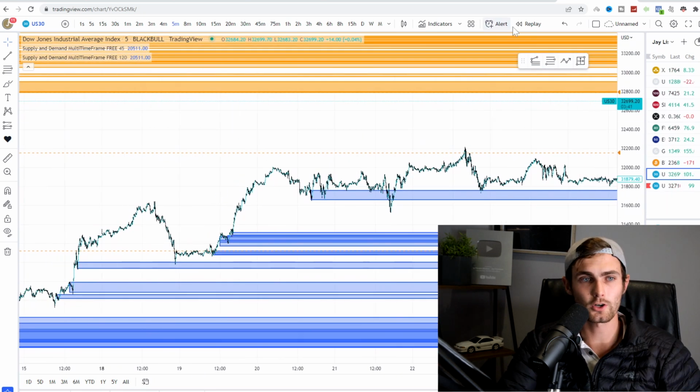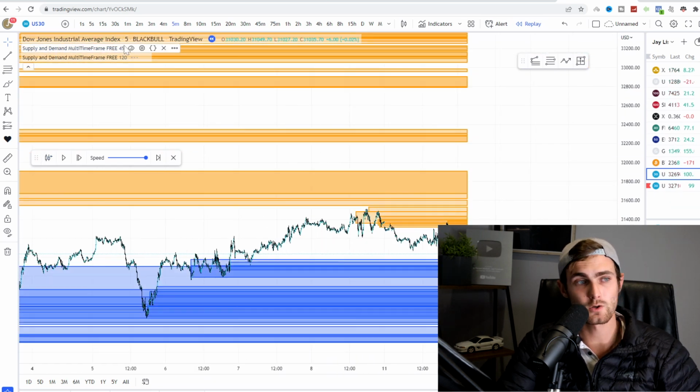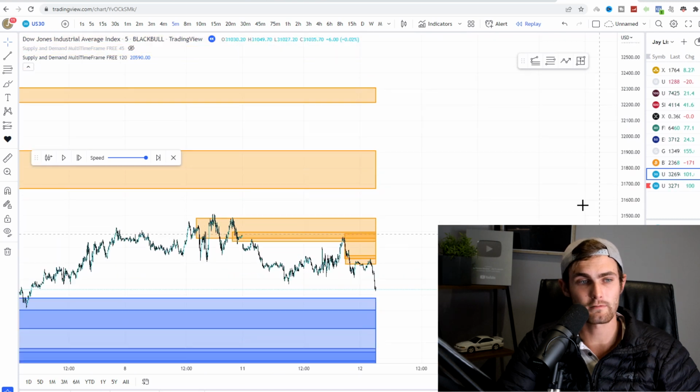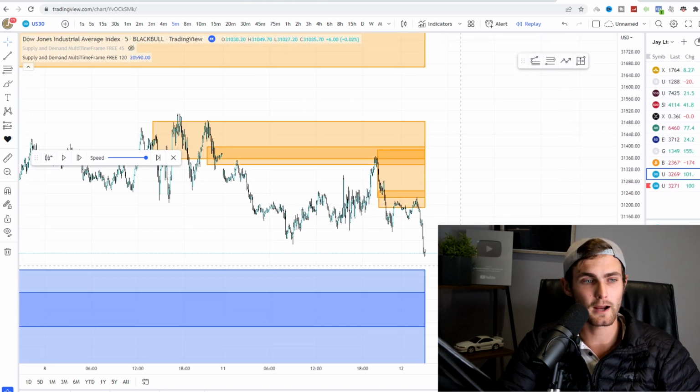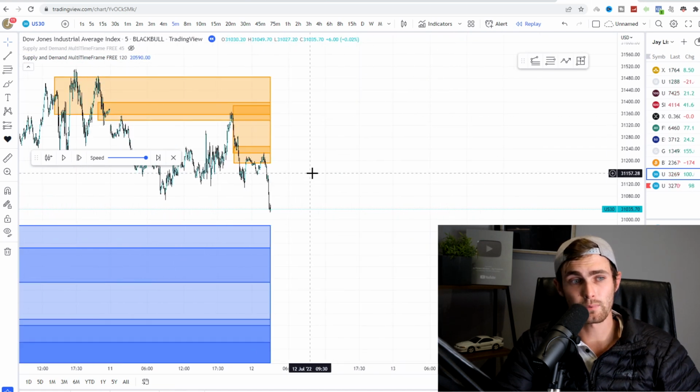Let's come over to our chart. I'm going to click on replay and go back to some random points over here. So what I'm going to do is disable my 45-minute time frame and highlight my areas of interest. For example, we've got a whole bunch of demand zones over here. We've got a whole bunch of supply zones over here.